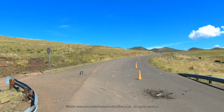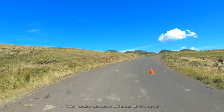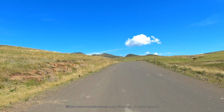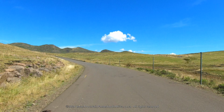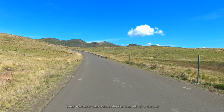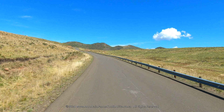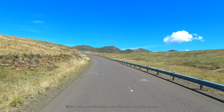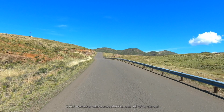This long-tarred pass is located along the A3 route in Lesotho and forms part of a string of impressive passes virtually running back-to-back from Thaba Tseka in the east to Maseru in the west. It starts at its eastern end where the Marakabei Pass ends and climbs steeply to its 2,625 meter high summit point within the first 4 kilometers.